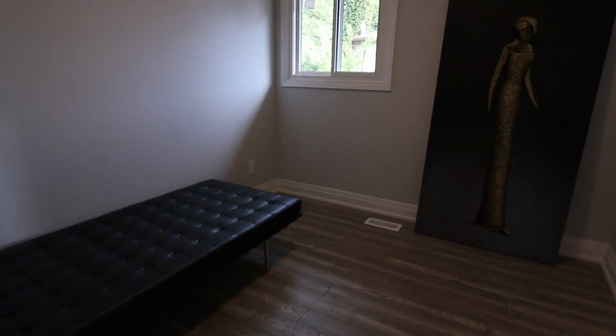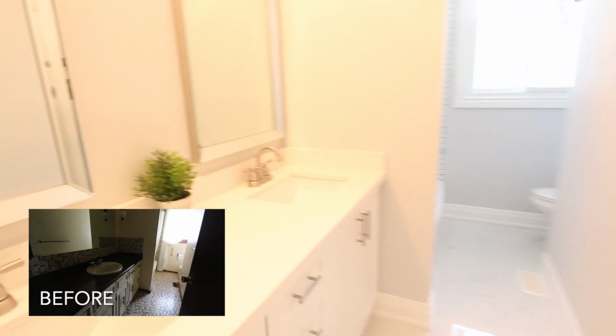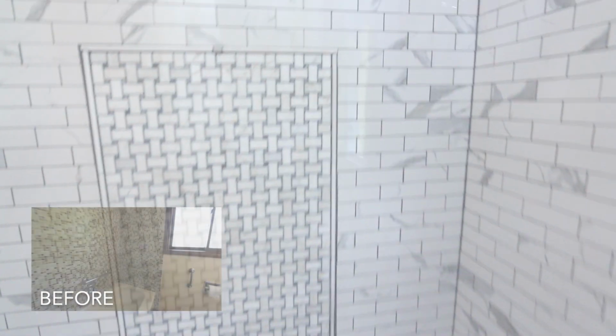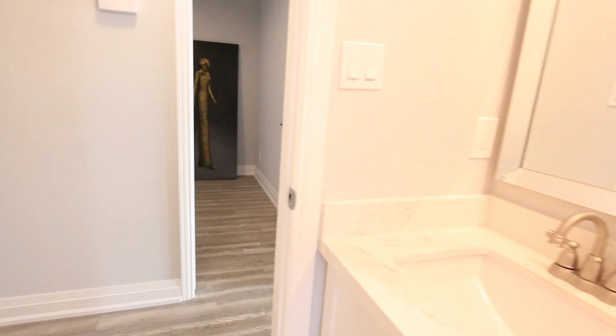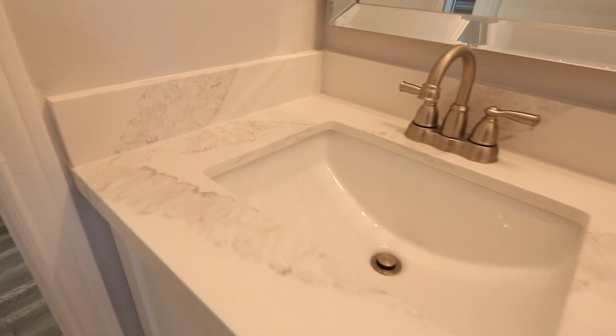Smallest bedroom here. Put a little Barcelona bed in here to stage it. And the washroom. Everything's done now. All new fixtures. And the marble accent feature there. So all this is also the same quartz as the kitchen.